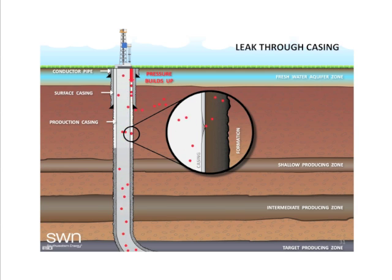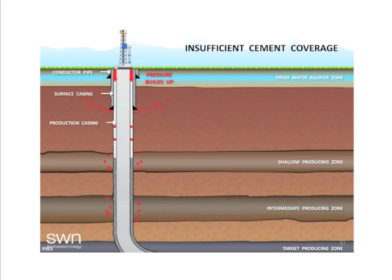If it's not allowed to vent at the surface, pressure builds up. The pressure can force the gas into the surrounding rock. The gas can migrate into fresh drinking water supplies, your water well.